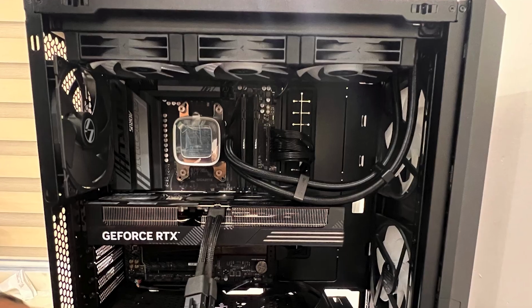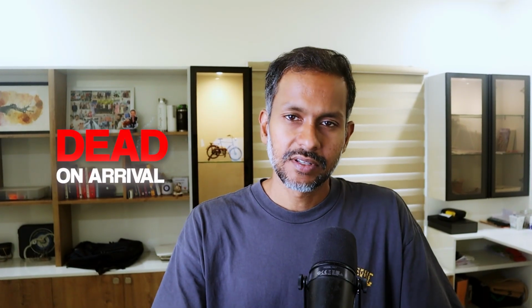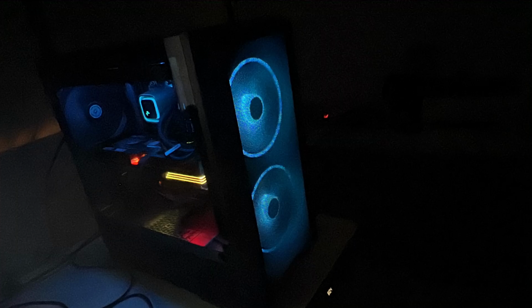In fact, I had an initial issue with my motherboard, which is a Gigabyte motherboard, and they replaced it after trying different things. I was getting BSODs, blue screen of death, in Windows, and they couldn't figure out what the issue was. Ultimately, after a lot of debugging and back and forth with them and the Gigabyte center guys, they found out that it was dead on arrival. So the motherboard was dead on arrival, they replaced it, and now it is running fine.